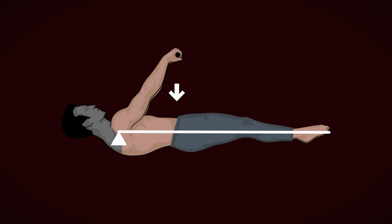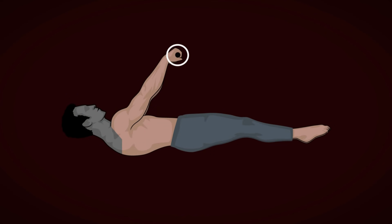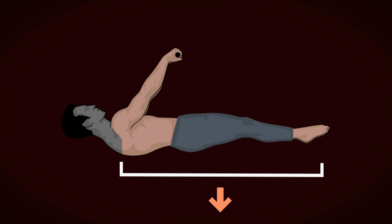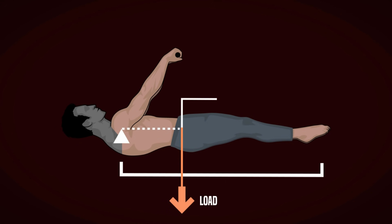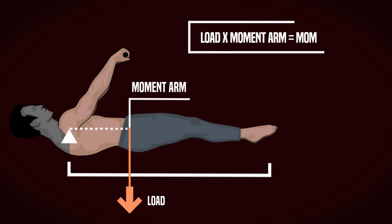By applying strength onto the bar, which is a stable point, you pull this segment up. How much force you need for that depends on two factors: the weight of the segment and the distribution of it, which influences the position of center of mass of this segment. The distance from our shoulder to center of mass is called the moment arm. These two components create the moment of load, which is the product of this equation.